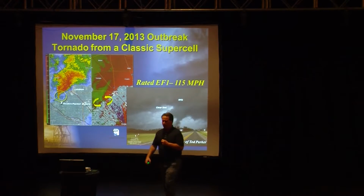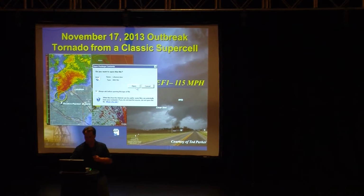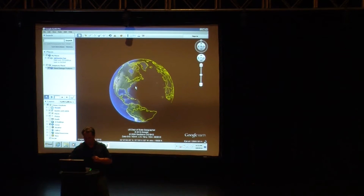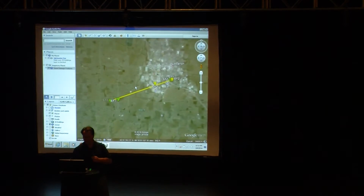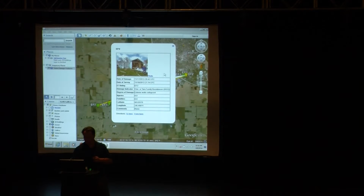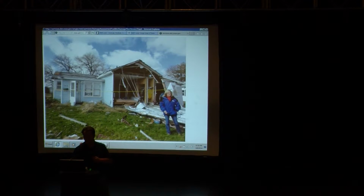Let's take a quick look at the path of this while we're here. So again, this was one of the 31 tornadoes that occurred on this given day. And there's the path of that. You can see it started southwest of Lebanon and moved right into the southwest edge of town, went through this factory area here. Let's take a look at this EF2 damage here to show you an example of what the EF2 damage was. And you can see in this particular case that there is a lot of shingle damage, and that one wall was blown out by the tornado's force there.